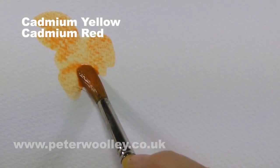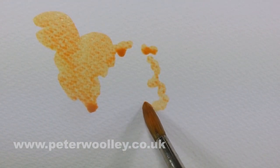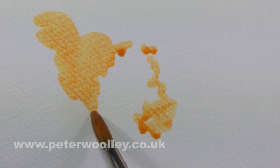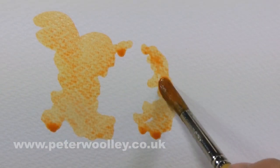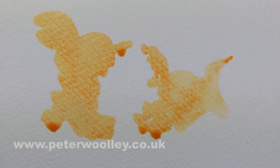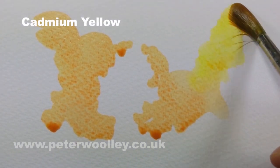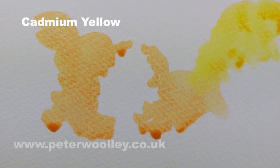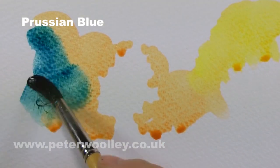Let's start with some typical autumn colour, which I've mixed from cadmium yellow and cadmium red. One quick way to create a tree shape is by painting around it and producing it negatively. But why do it that way? Well, quite simply because it gives me the lightest, brightest possible surface upon which to add light, vibrant colours.